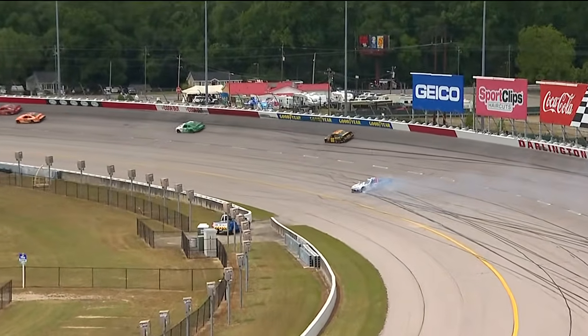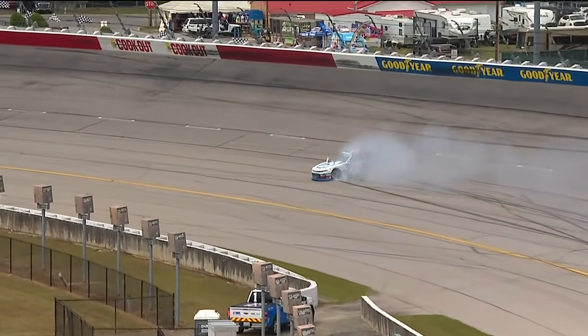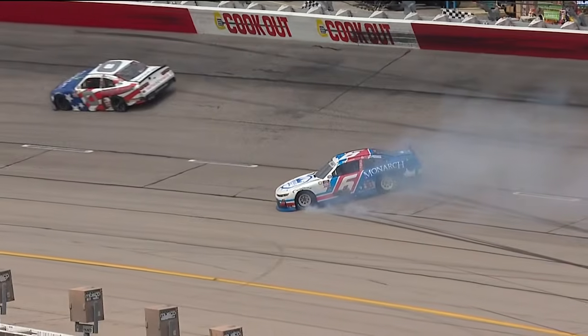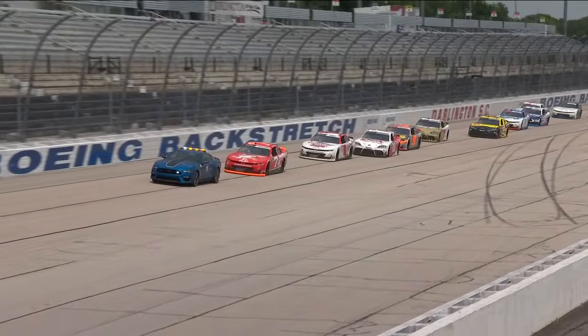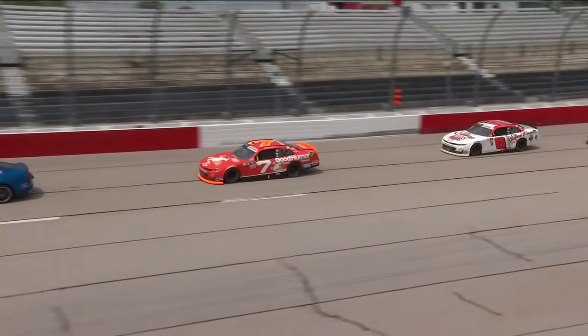Vargas led laps for the first time in his career at Talladega and had to get away from him off of turn 2. Oh, man. Brandon Brown, who had popped the wall a couple of times earlier, able to get the free pass. He's 30th, so that'll put 30 cars on the lead lap for this late restart.